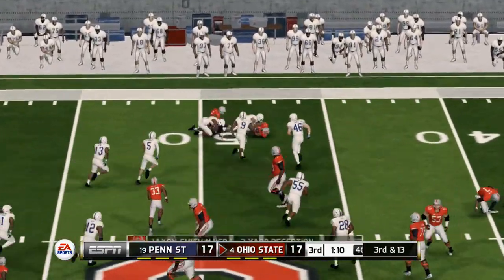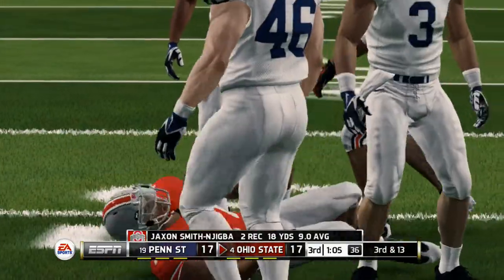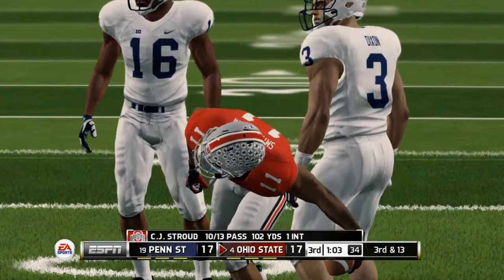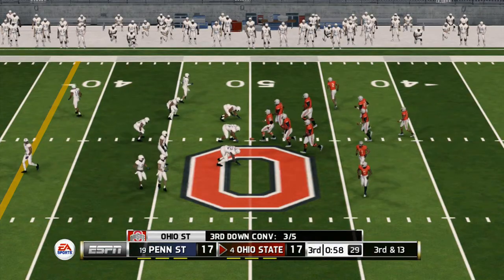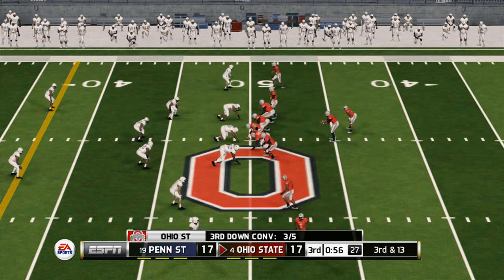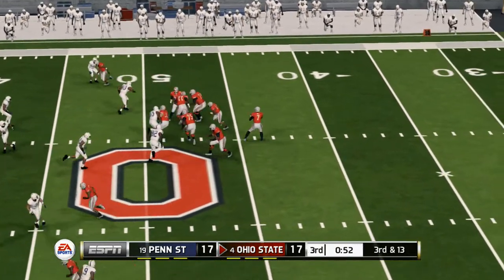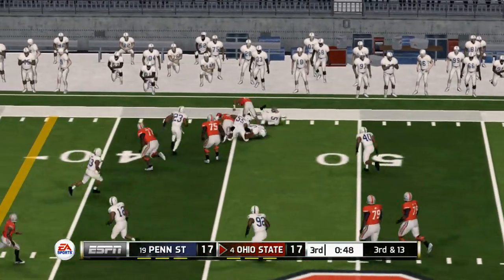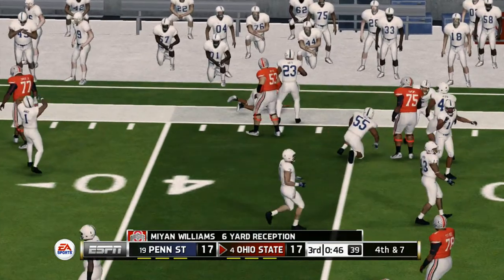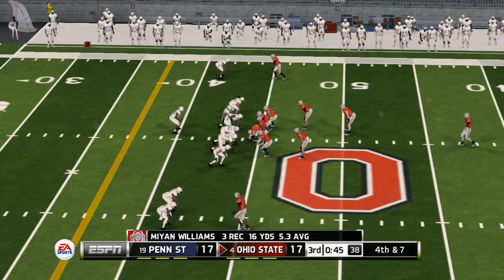Quick strike to the receiver, and he is drilled at the 50. That's a gain of two on the play. That'll make it third and 13. Throws it to the halfback on the screen. They'll bring him down at the 45-yard line. That's a gain of five on the play. Fourth down.